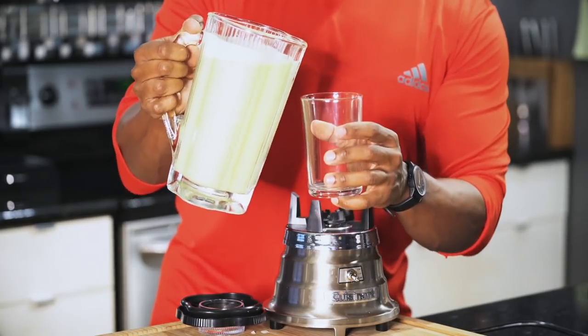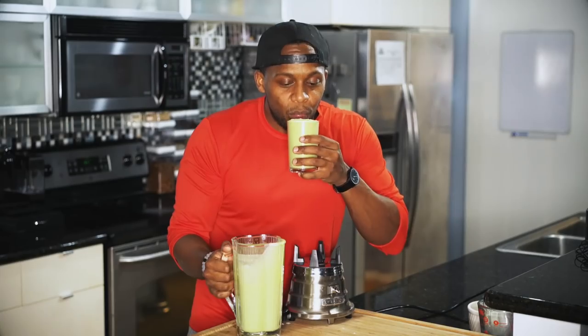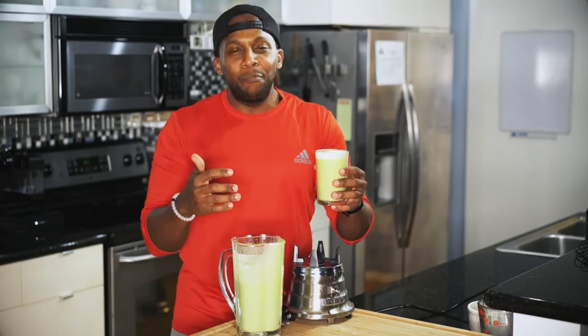Protein pina colada smoothie. It's a brilliant green color. Just like a party. Feel like I'm on South Beach right now.